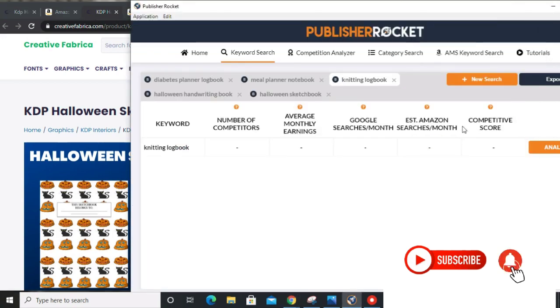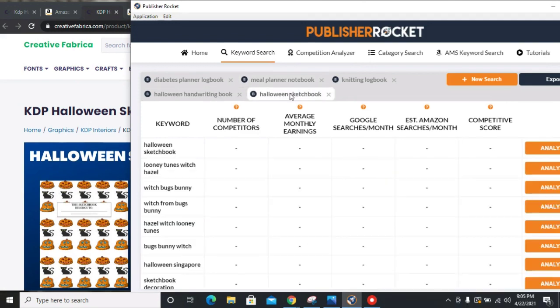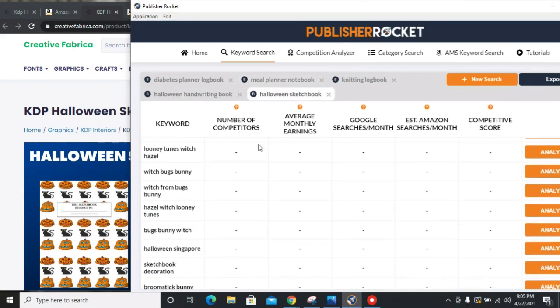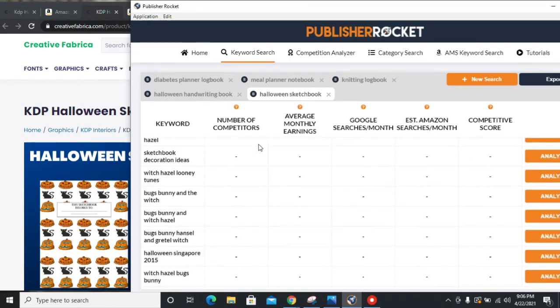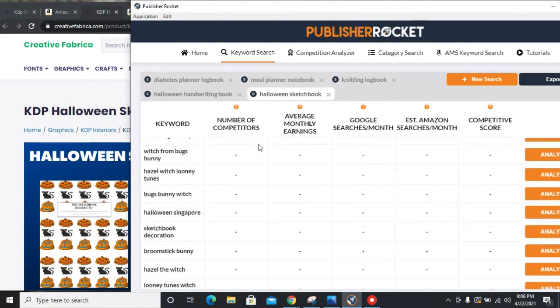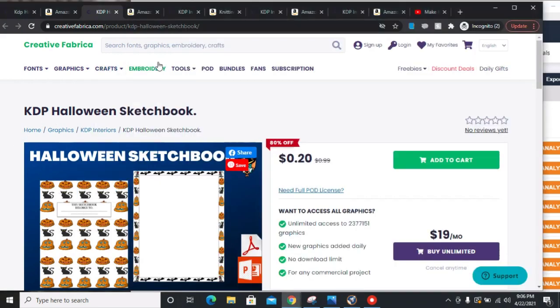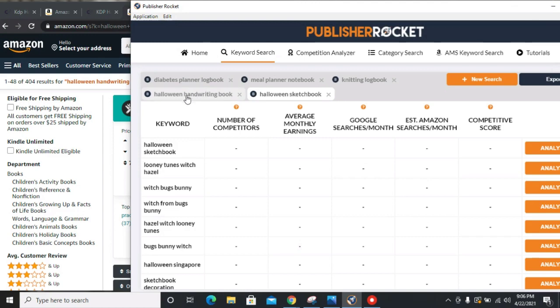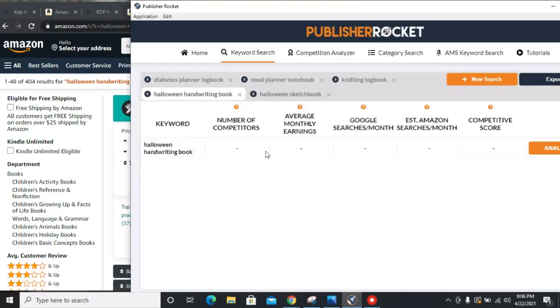So going to Publisher Rocket, we can take a look at the Halloween writing. Was this sketchbook? Yes, sketchbook. So Halloween sketchbook, and here are the keywords you can use. So you have things like sketchbook, sketchbook decoration, Halloween sketchbook, and things like that. So that's it for the keywords. This one is supposed to be the handwriting book. This is the handwriting book, and here is the keyword. So the keyword is just handwriting or Halloween handwriting book, and it's just one keyword.